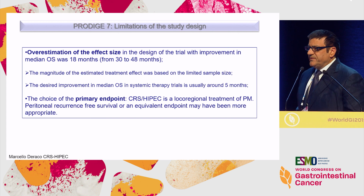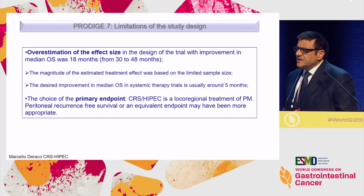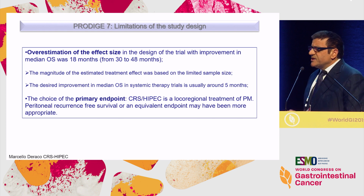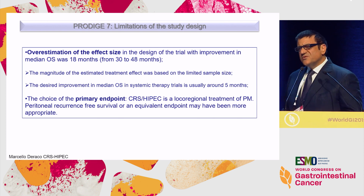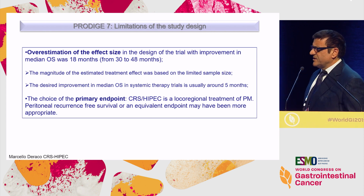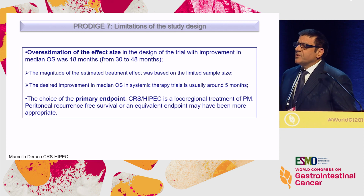Just to compare, for systemic chemotherapy, the desired improvement in median overall survival in a systemic chemotherapy trial is usually around 5 months. And the second limitation is the choice of the primary endpoint. We treat patients with cytoreductive surgery and HIPEC to treat peritoneal metastasis. We need a local regional endpoint. Overall survival is affected by all the treatment that the patient received after cytoreductive surgery. So probably peritoneal recurrence-free survival or an equivalent endpoint may have been more appropriate for this trial.